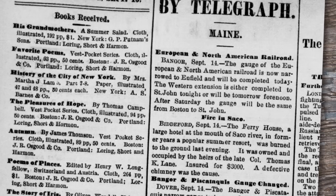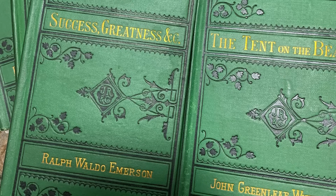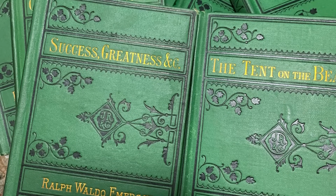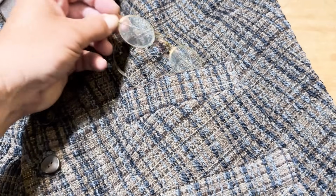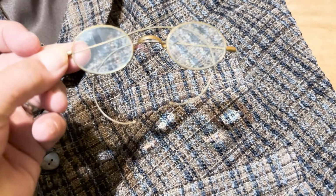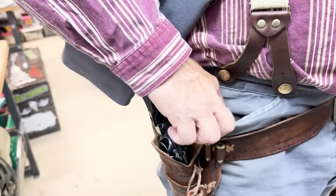For those wanting to read, there was a vest pocket series of books that came out in the 1870s. These books were 3 1/4 inches wide and less than 5 inches tall, which brings me to another practical pocket use: spectacles. Pants pockets were definitely in use, and one might stash currency in those.